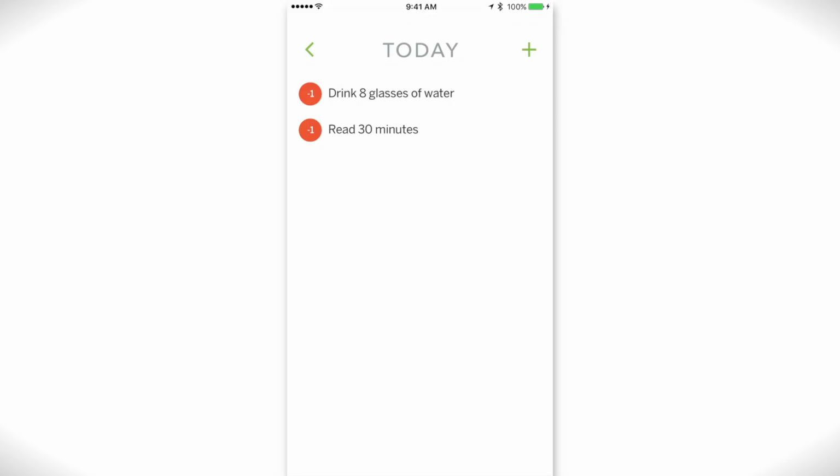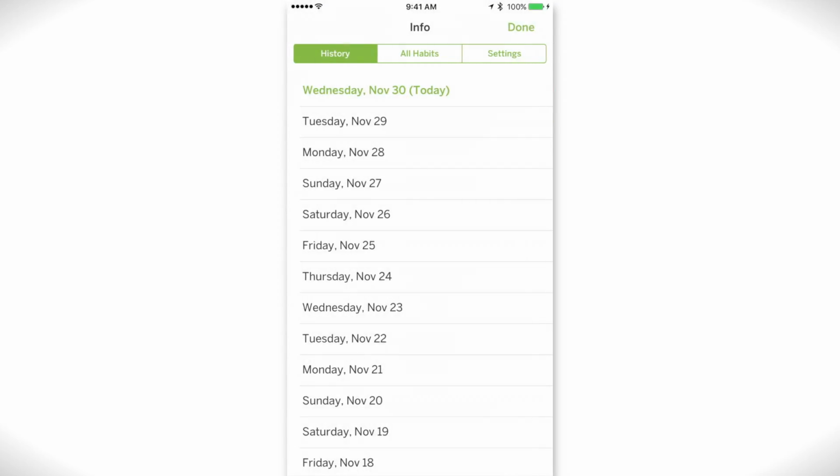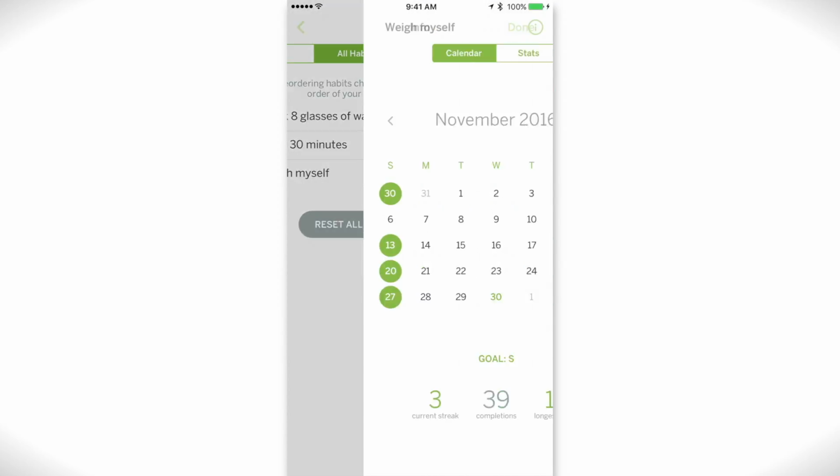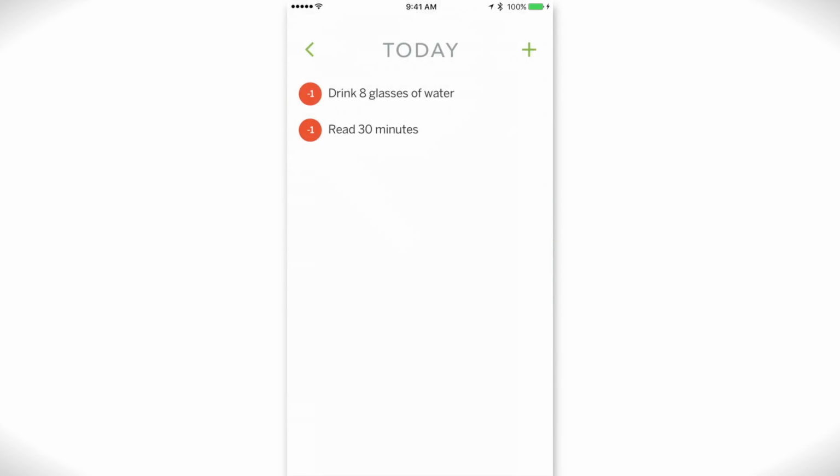So let me give you an example. One of my goals, as I mentioned to you earlier, was to reduce my weight to 180 pounds by December the 31st. I have 2 habits that I'm using in the pursuit of that goal. One is to drink 8 glasses of water a day, and another one, which I have to show you here because I only do this once a week, is to weigh myself. Okay? So those 2 habits are in the service of that attainment-based goal to reduce my weight to 180 pounds by December the 31st. Read 30 minutes. That's a habit in the service of my goal, read 26 books by December the 31st.